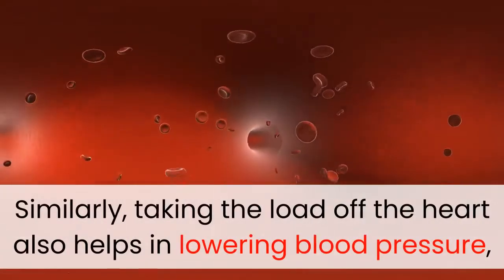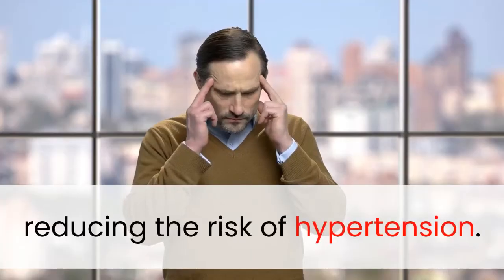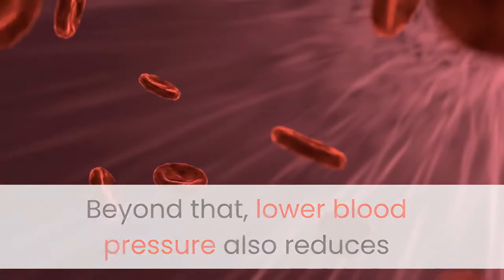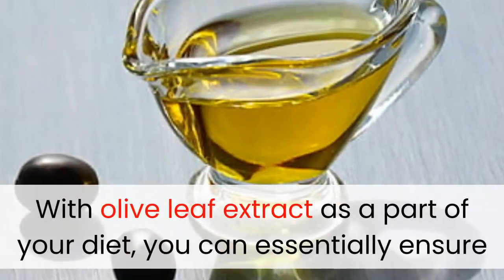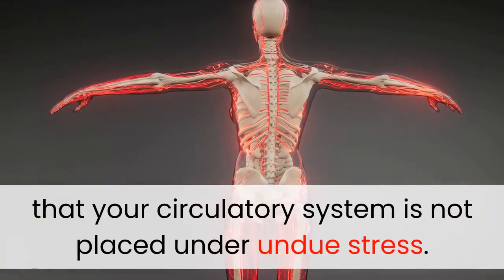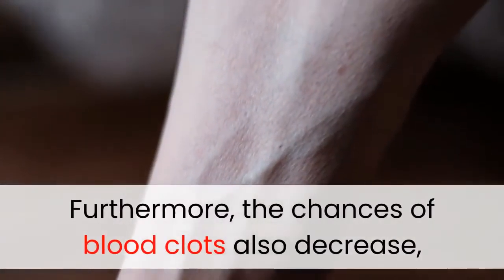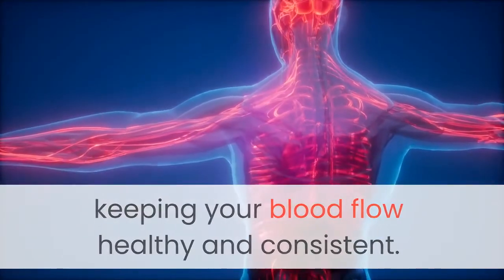Similarly, taking the load off the heart also helps in lowering blood pressure, reducing the risk of hypertension. Beyond that, lower blood pressure also reduces the chances of you suffering from issues such as heart attacks and strokes. With olive leaf extract as a part of your diet, you can essentially ensure that your circulatory system is not placed under undue stress. Furthermore, the chances of blood clots also decrease, keeping your blood flow healthy and consistent.